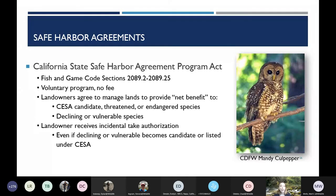In return for this collaborative stewardship approach, the landowner receives authorization for acts that are or may become prohibited, such as incidental take of the species. So for example, if a landowner gets a safe harbor agreement for declining or vulnerable species, and that species later becomes a candidate or listed, the safe harbor agreement still provides coverage. Next slide, please.